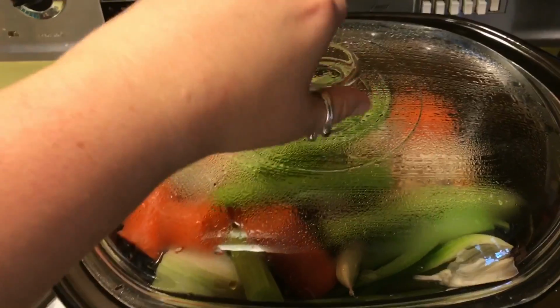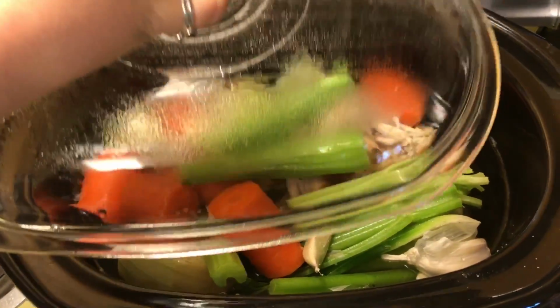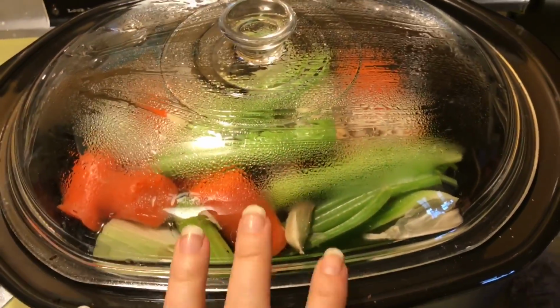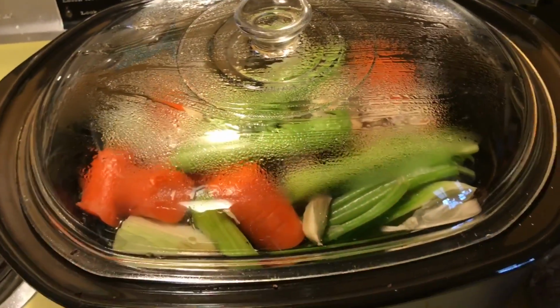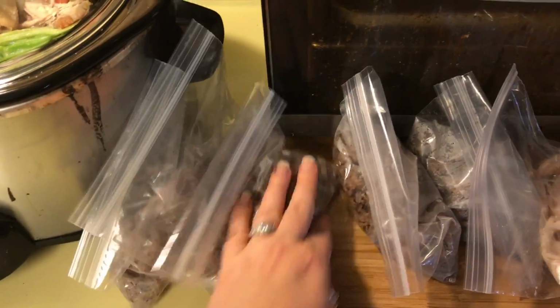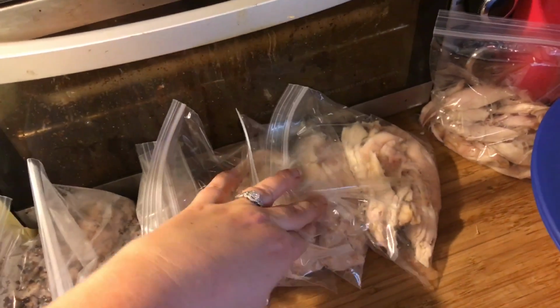Alrighty, so first I started my stock with my leftover chicken. This will probably cook for the whole day, if not longer, until it's nice and robust tasting. Then I've got some ground beef that I portioned out and drained that I'm going to put in the freezer. The rotisserie chicken I also portioned out and I'm going to put it in the freezer.